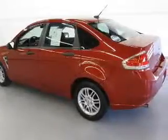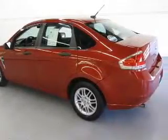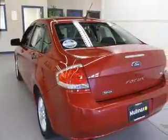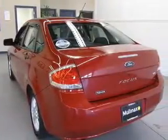And with these notable features, you won't want to miss out on the opportunity to own this amazing ride. Power door locks, power windows, an AM/FM stereo with a CD player, a satellite radio, power mirrors, power steering, and adjustable tilt steering wheel.